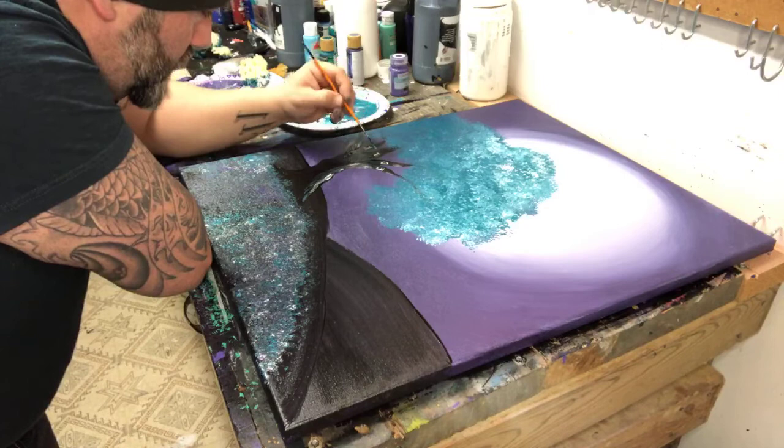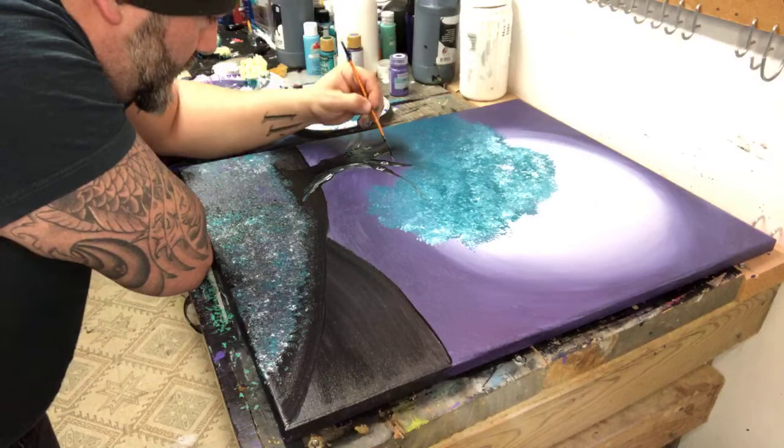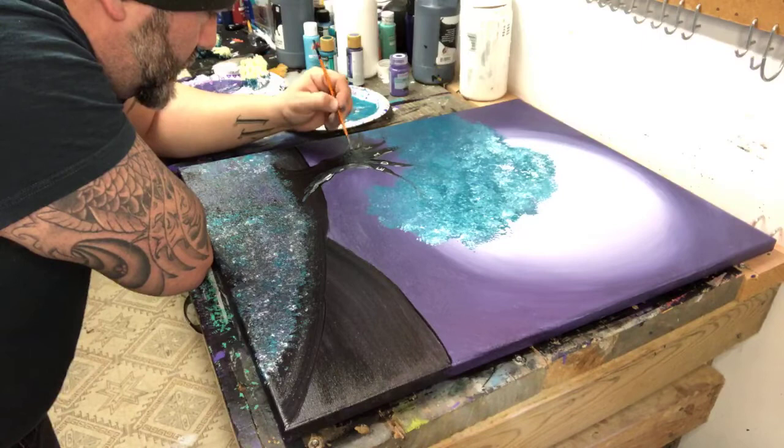So this is a little unique, a little different as far as our approach to how we're gonna highlight this. You know, we don't want to compete with the letters, so we're gonna try to stay away from that. But we still want to make it look like a realistic tree, so we still want to highlight it.